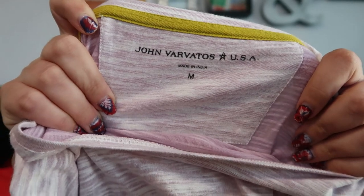Curious to see how this will do. This is a clothing piece. Here is the label, John Varvatos.